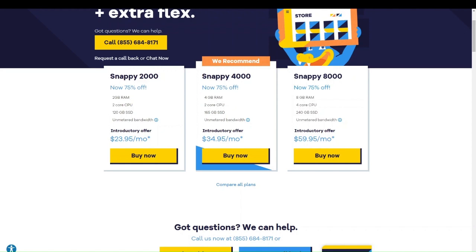Next thing you have then is the Snappy 8000 VPS hosting plan, and that comes with 8 GB RAM, 4-core CPU, 240 GB SSD, and unmetered bandwidth as well. That comes with the Snappy 4000, and you get the 2 dedicated IPs. So this is perfect for someone who wants to host multiple websites.